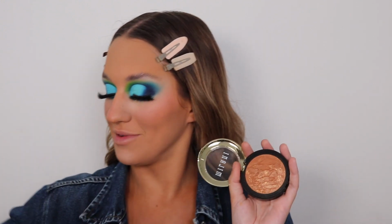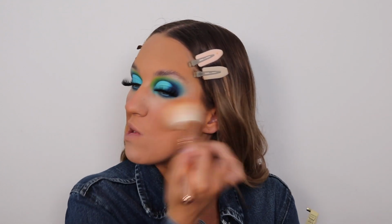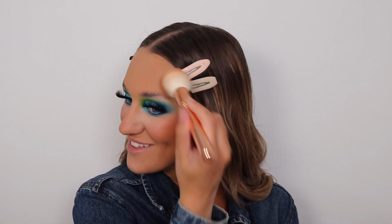I'm going to use this Milani Baked Bronzer. I got the other one but I haven't tried this colour. This is the colour Soleil or something. Soleil? Oh, I don't know. I'm going to try this one on. It's a nice shimmery bronzer. I thought, oh, I'll try that. I just like bronzers that go on a little bit slower, so I feel like this looks so much nicer, rather than putting that on and then a pigmented bronzer or contour, whatever you want to call it. Because then you've got your depth. You have to have your layers.